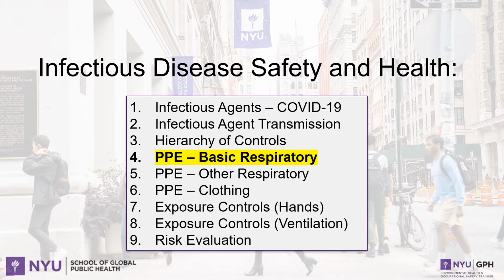Welcome to our COVID-19 Exposure Recognition module. This module focuses on the use of respiratory personal protective equipment such as N95 half-face respirators and source control face covering use.